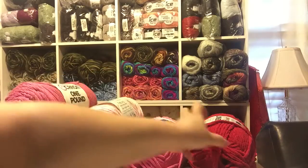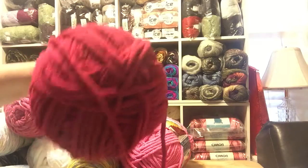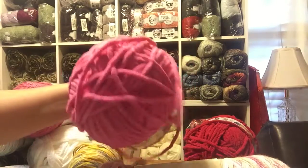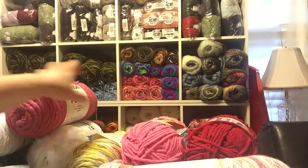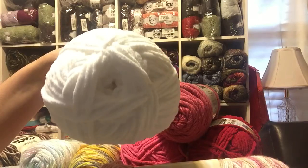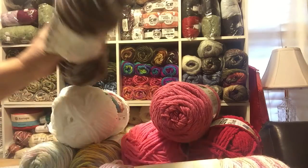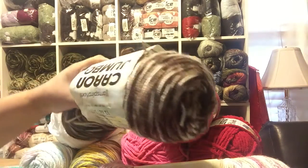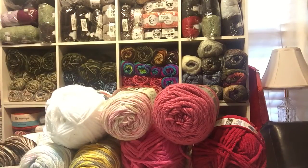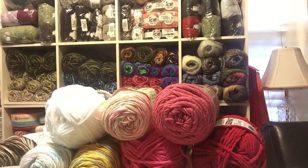And this is some of the Bernat blanket that I pulled out of my inventory. I found the pink. I took it off the shelf. My house is a disaster. Here go white. I love this stuff. This stuff is so pretty. Okay, here go one of my favorite colors. That's the brown. That's the jumbo. So I hope you can take advantage of this. I'm going to go tomorrow. And if I can film, I'll film.